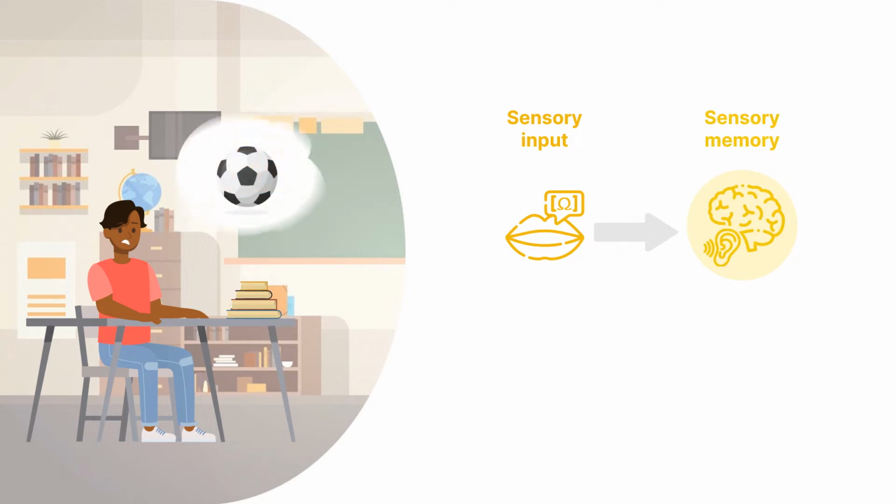If Abinati were to be distracted by the soccer trials happening that afternoon, because he'd like to make the first team, then this information would not be attended to, and it would be lost.